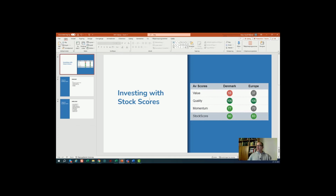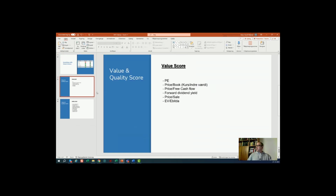The value score and how we can use it to invest. If we're looking at the value score, we have some different components, and these are probably components that you know, most of them. At least we have the price earning, which is, of course, one of the most common ways of trying to measure the value of a company. That is the price, the P here, and earnings, of course, the earnings per share. So if the price earning is 50, it means that investors are willing to pay $50 for every $1 of profit there is in the company.